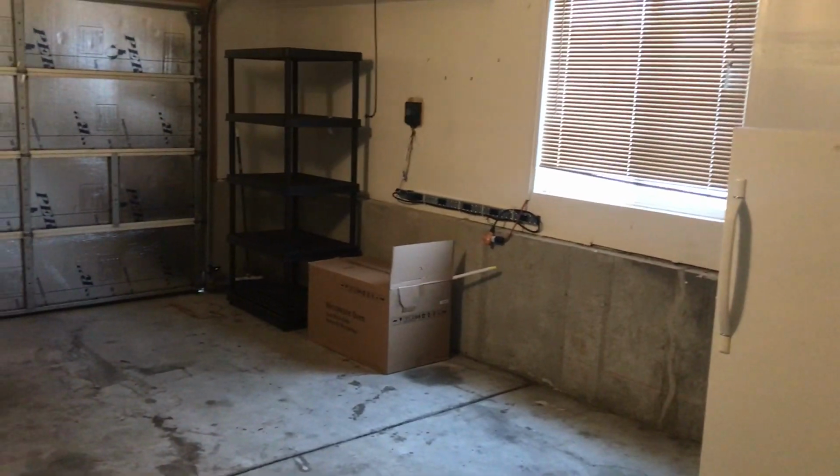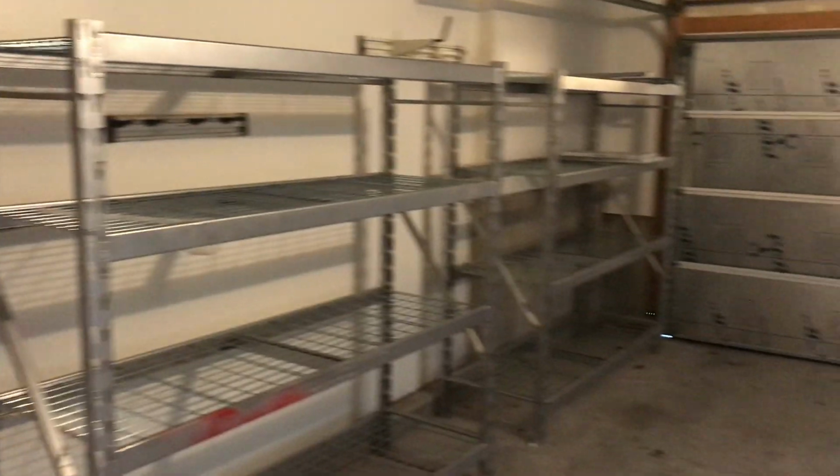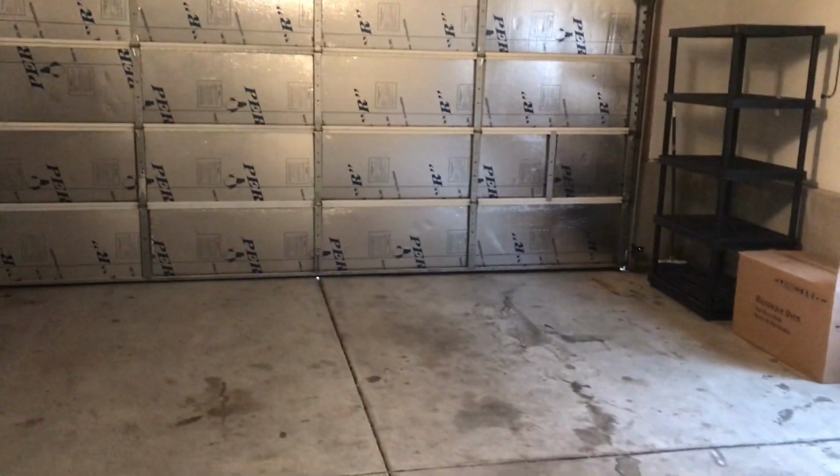And then we have the garage here. It's got a two-car garage. Plenty of storage. There's a refrigerator in the garage as well. Plenty of storage, shelving, two-car garage. All right, that is 165 South, 1660 West in West Point.